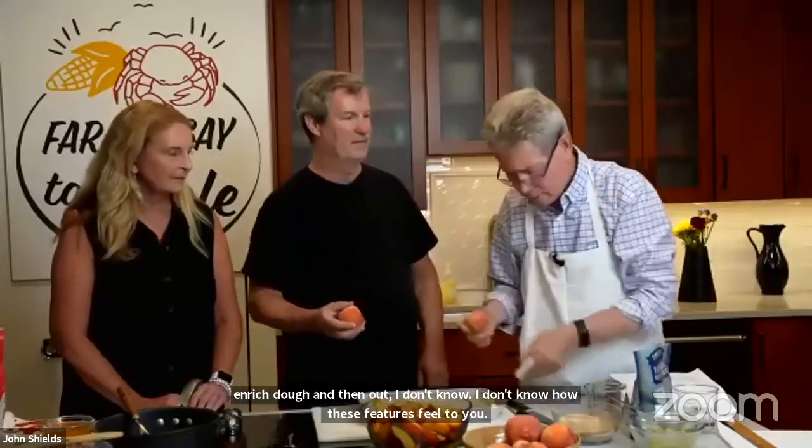So I never understood what the peach cake thing meant when people would be talking about it. I thought, well, do you make a dough and you throw the peaches in and you mix it all around? No, not quite. You have a beautiful, enriched dough. And then Al, I don't know how these peaches feel to you. Pretty good. Do you think you could show one of your demos? See how it works.